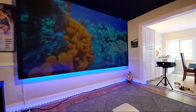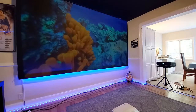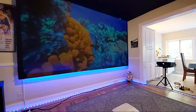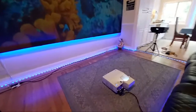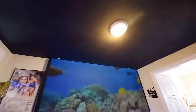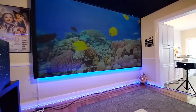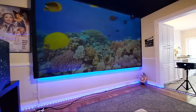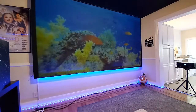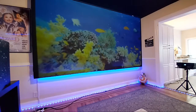Now, as I'm having this conversation with you right now, you're watching my 147 or 148 inch screen being displayed on a 720p outdated NEC projector, and look at the image in a fully lit environment. You can get a 150 inch out of one of these projectors easy. You don't have to go out and spend all this money on a projector just to get that big screen. You just have to have the right screen to display it on.